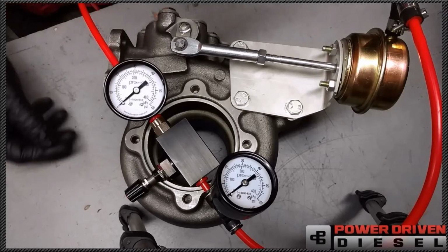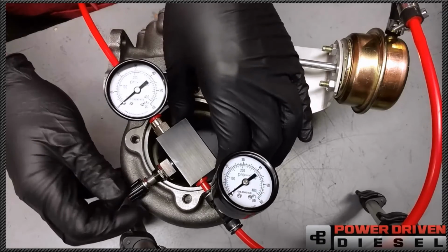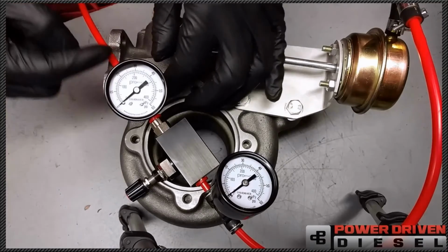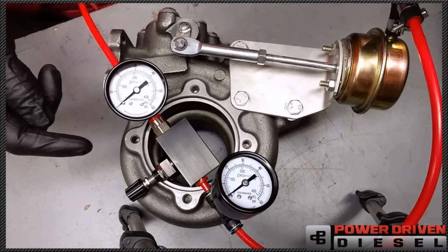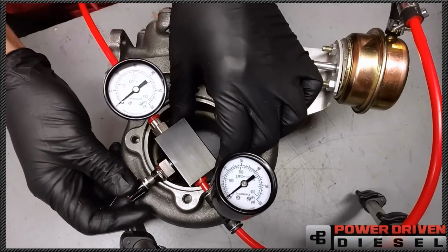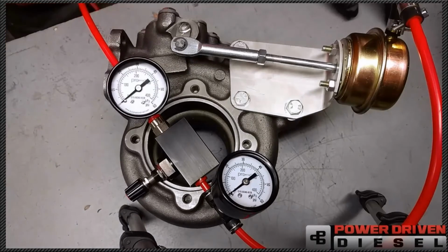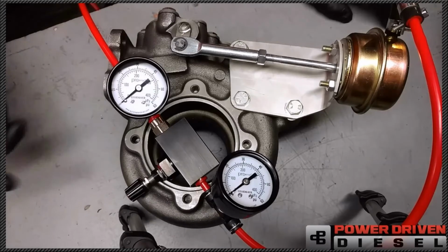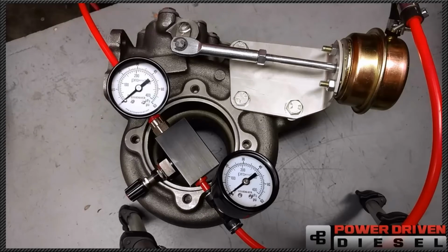So what I'm going to do here is adjust this. What this does is stop all boost from the turbocharger reaching this side, the actuator housing, until our preset amount, which is whatever we decide to be. So right now I'm just going to do right there, just a few turns. We'll do some trial and error. This is going to stop the boost from this side to that side until a certain number, at which point it'll let it through. And here we go. Let's see what happens.